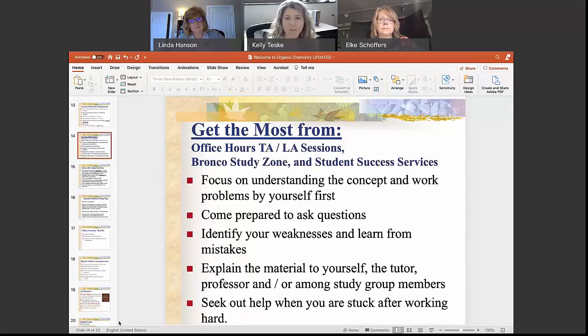Get the most from office hours. So TAs will have office hours. These are your TAs who are going to be instructing the lab, but they have office hours. You can visit them for lecture things. You should. You can visit your LA. Your LA will have review sessions. You have the Bronco Study Zone. You have Student Success Services.